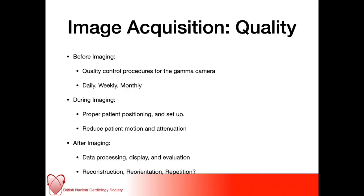So high quality comes even before the patient arrives in the department, because the machinery, the gamma camera, should undergo quality control procedures, and some of these need to be done daily, some weekly and some monthly, and the medical physics department will institute those checks and audit them being carried out, such that you know that the camera is working fine.